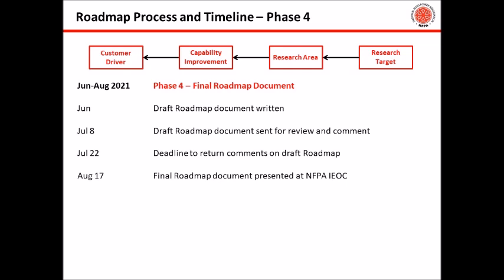So finally, Phase 4 will focus on the assembly and approval of the final roadmap document, and it will be conducted between June and August of 2021. NFPA will draft and circulate a document based on all the previous discussions. We will then collect your feedback, revise the document if needed, and then present the final draft at our Industry and Economic Outlook Conference in August. Following that session, the final roadmap document will be created and sent to all of our members and education partners.